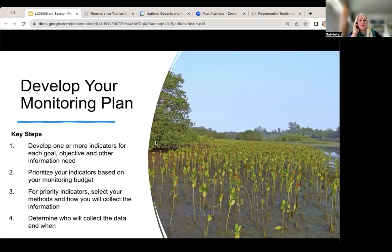And then you want to think about the methods and how you're going to collect that information. Again, some methodology can be very expensive. So really think about ways to leverage other work, leverage data that's already being collected by another organization. And if you don't have a lot of funding to monitor things, think about how you can be creative with that. And then also be sure that you actually track who is going to do it, how often they're going to do it, when you're going to accomplish that, and have that ahead of time. Sometimes we forget this part of our projects, and then you can't go backwards. So make sure you're being mindful of that.